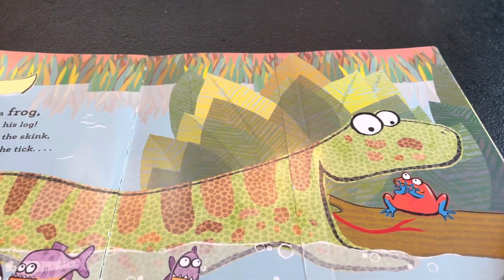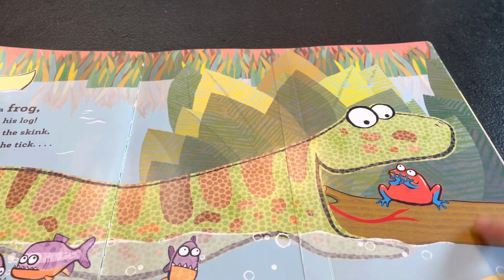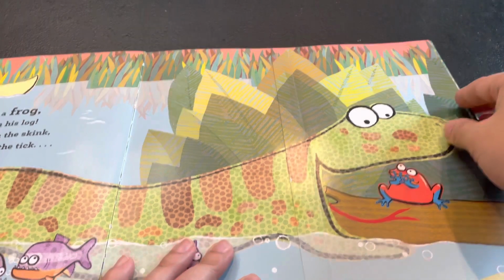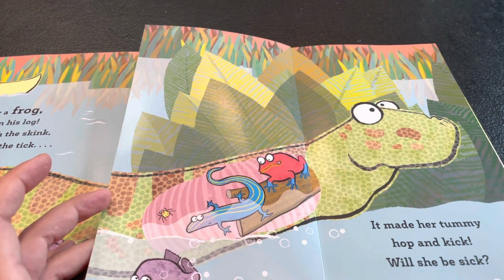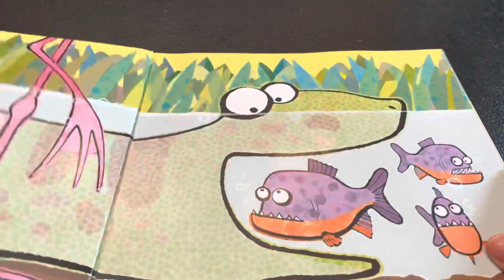I saw Anaconda swallow a frog. Fresh from the bog, still on his log. She swallowed the frog to catch the skink. She swallowed the skink to catch the tick. It made her tummy hop and kick. Will she be sick? Her tummy's getting kind of full.